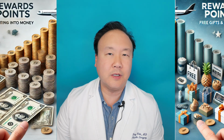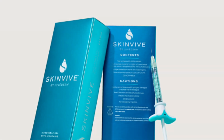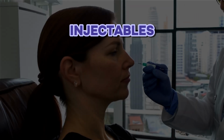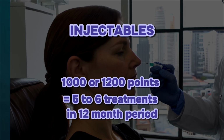So the way the Alle program works is that you're going to get 200 points with each treatment session. Those points are pooled up so that you can use them for Skin Medica products, Juvederm products, Botox even, and other things. I'm going to focus mainly on the injectables, specifically Botox and Juvederm. So essentially you get 200 points for each treatment session. This is the interesting thing. For injectables, you need approximately 1,000 or 1,200 points. So that translates into 5 or 6 treatments in a 12-month period.